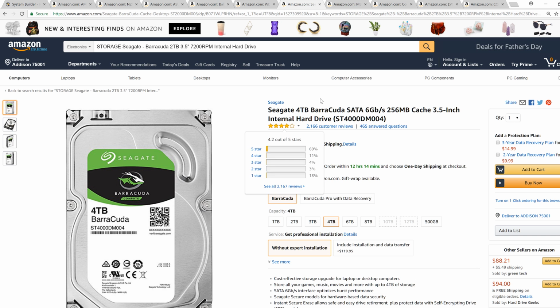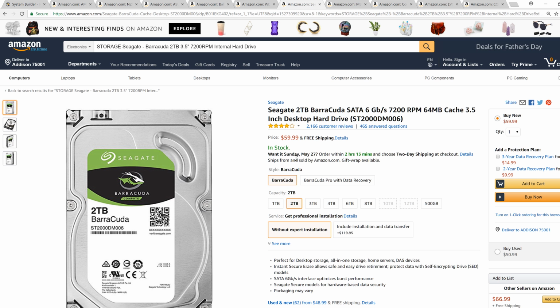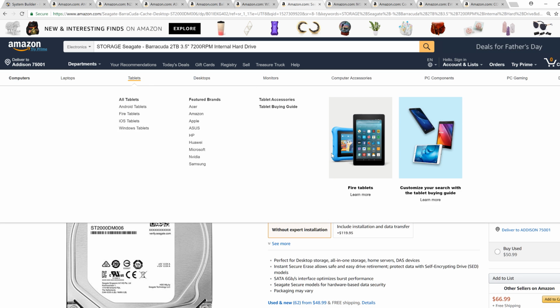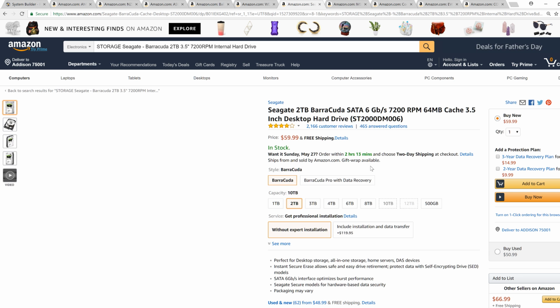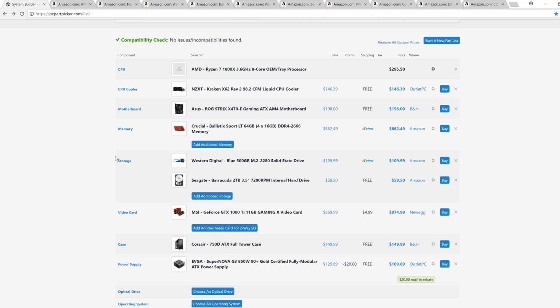Your sweet spot is 4 terabytes, but do you really need 4 terabytes? You really don't. So I decided to go with the 2 terabytes for $60. So it's basically $30 per terabyte. Not too bad. 2,000 ratings on Amazon. I think this is going to be a really good hard drive. It's going to be a slower one, but it's basically your backup for your videos and your games and that kind of stuff, to launch those games.